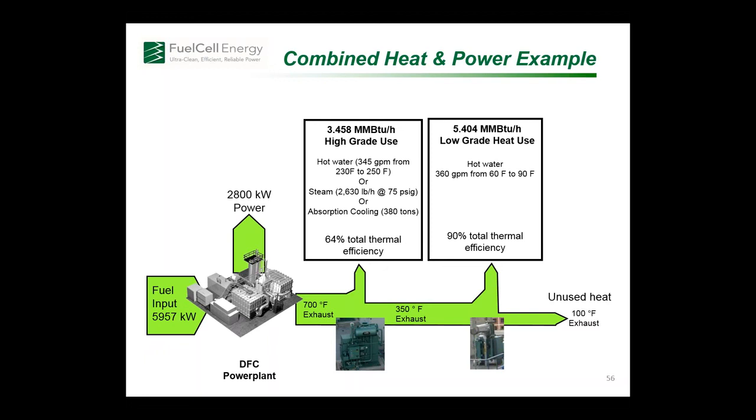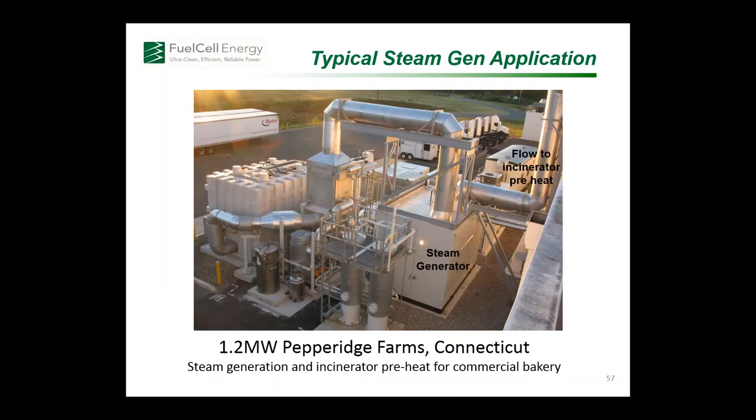You could make 345 gallons per minute of 250F hot water, or you could make 2,600 pounds per hour of 75 psig steam, or you could do 380 tons of absorption cooling. You could do any one of those things and still have an exhaust that was 350 degrees, and you could make some additional lower temperature hot water or do some other types of low-grade heat, and you can end up with near 90% total thermal efficiency if you do some of these two-step heat recovery applications. And the next slide gives an actual example of one of those.